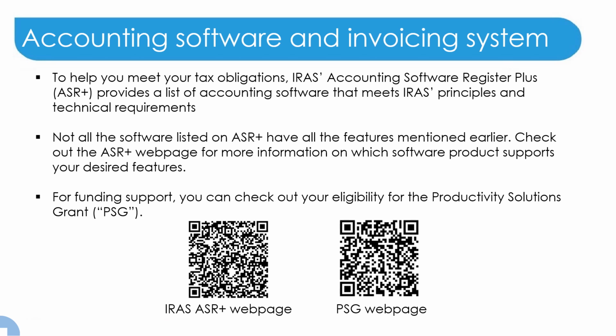If you do not use any accounting software currently, you may wish to procure one to assist you in your GST reporting and to facilitate tax compliance. IRAS's ASR Plus provides a list of accounting software that meets IRAS's requirements. Do note that not all the software listed in our register will have all the features mentioned earlier. You can check out this software register for more information on which software product supports your desired features.